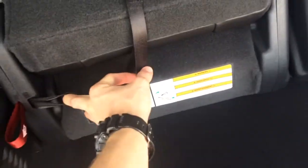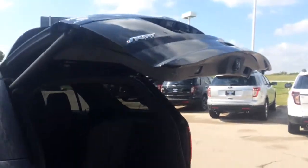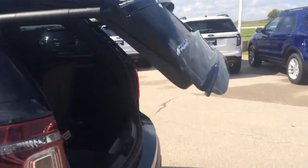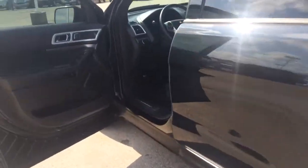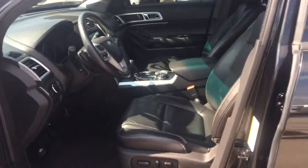These back seats fold down and they fold into the floor, as such here. And like you can see, they fold into the floor to where you got a bunch of room behind the middle buckets there. So also, once again, power lift gate. Push this button up here and it lowers the lift gate down. Also, you can see sport kind of shows off the prestige vehicle that you're driving.